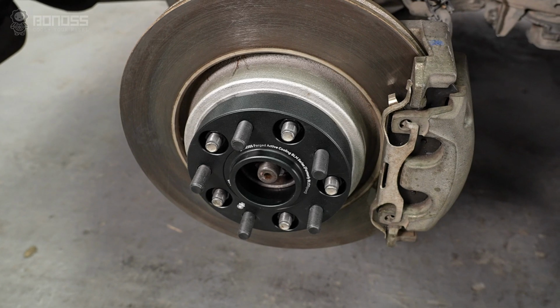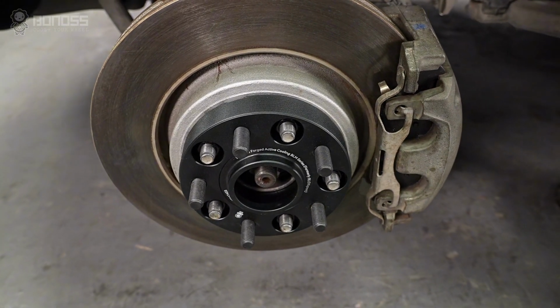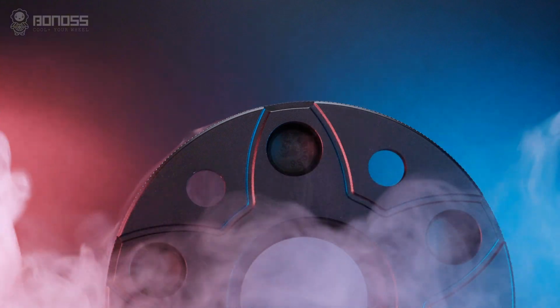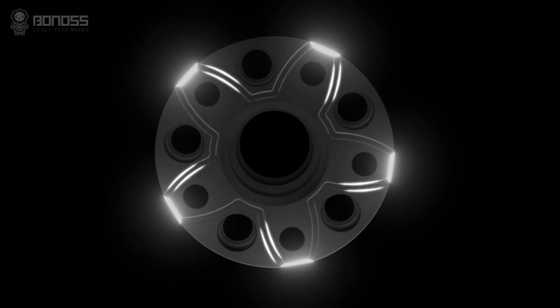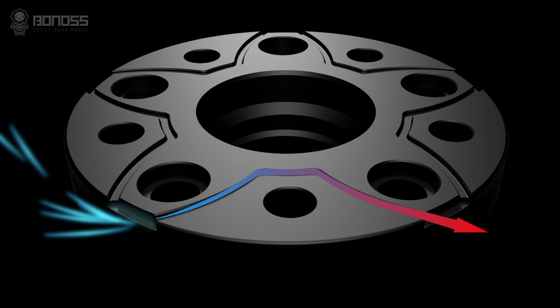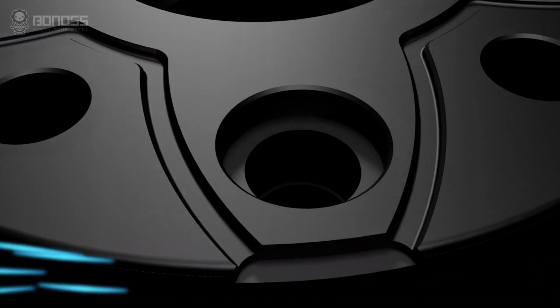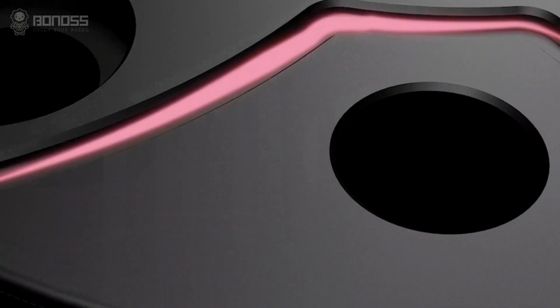Are BONOSS Jeep Grand Cherokee wheel spacers worthy? Being a high-end wheel spacer company, it is sure that the designs are expressive and geared towards improving performance and aesthetics. A key advantage of BONOSS Jeep Grand Cherokee wheel spacers is the active cooling feature. These Jeep Grand Cherokee wheel spacers are designed with feather-shaped grooves. The grooves allow the external cold air to flow continuously inside the spacer when it rotates. The air takes away the heat, actually dissipating heat for the braking system.